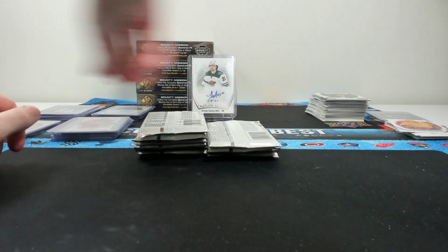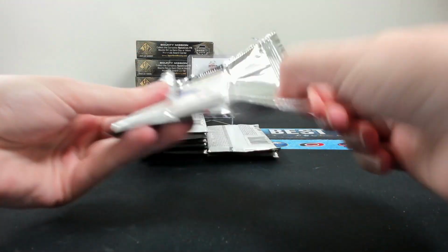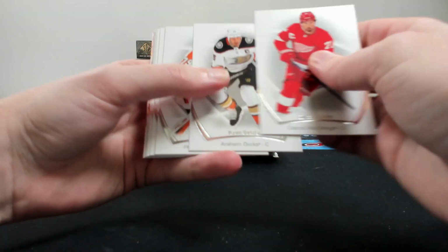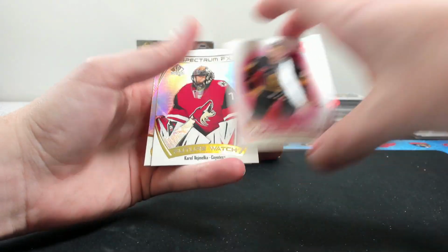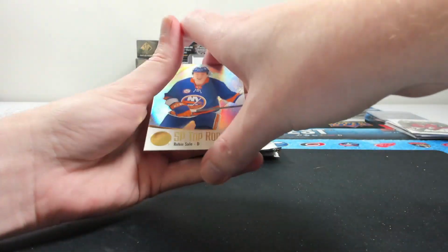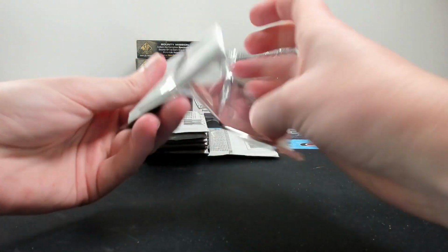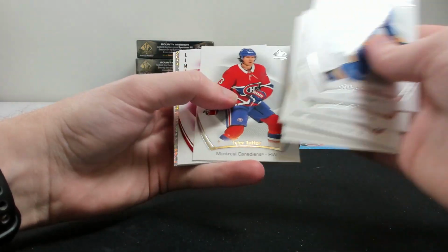There we go. Yeah, I like the format for this year. It just seems a lot more consistent, a lot better. Paul Cotter for Vegas, Spectrum FX of Vejmelka for the Yotes, and Robin Salo for the Islanders. Feels a lot more consistent on a pack-to-pack basis. You know, on a box basis, it's just better.